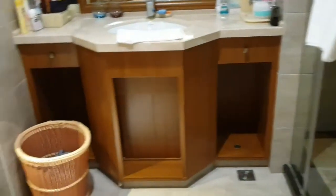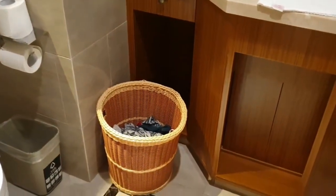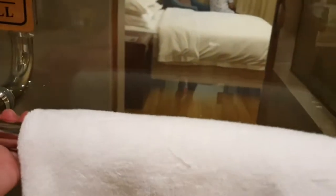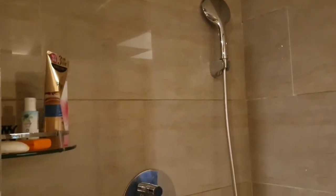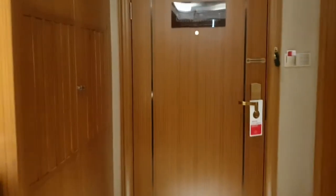So over here is the toilet and the shower room. There's a toilet and there's the laundry basket which has our dirty clothes. And that is the sink. And here is the shower room. And I like it because it has the rain shower. So across the toilet and shower room is the cabinet.